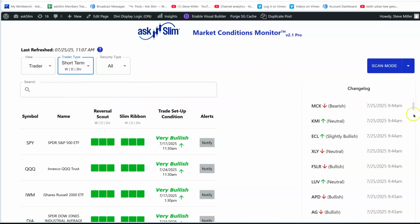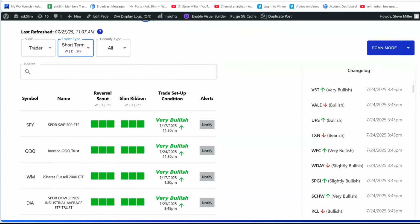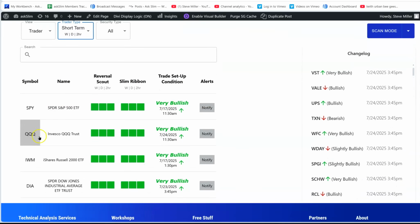So if you look at the way the indexes look right now, you can see that they are very bullish: SPY, QQQ, IWM, DIA. And this gives you the time frames in here for the components that are built into this for this particular trader type, which is the short-term trader type.